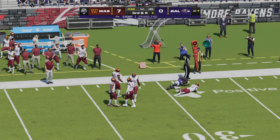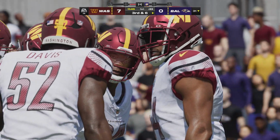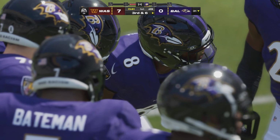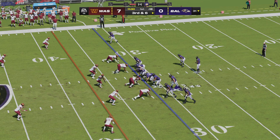Now you put the offense in a position where every series they have to work hard to pick up first downs, and you tend to stall them out when you do that. A loss on that play, and now third down gets tougher. Third and 6. They are in need of 6 yards here if they hope to move the chains.